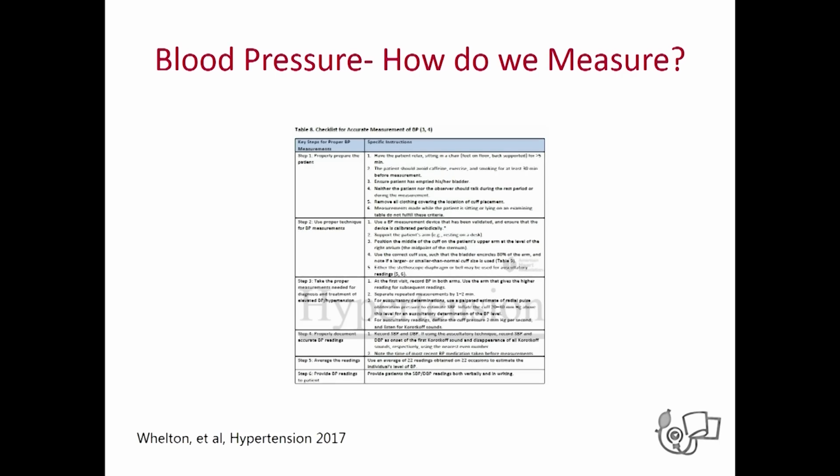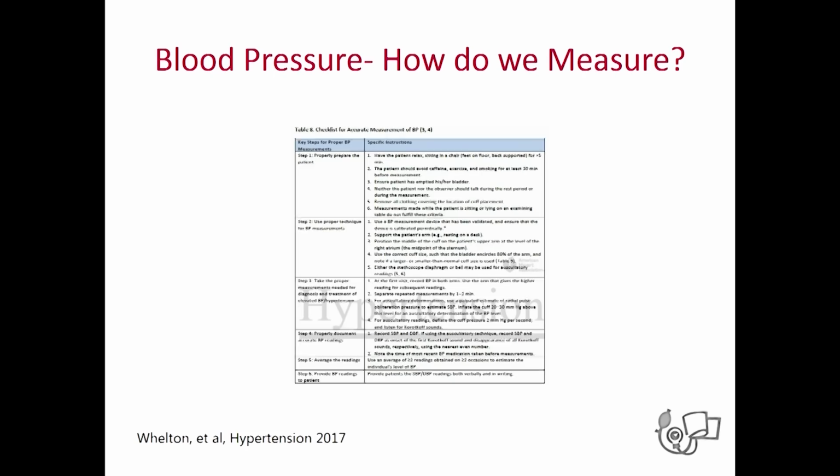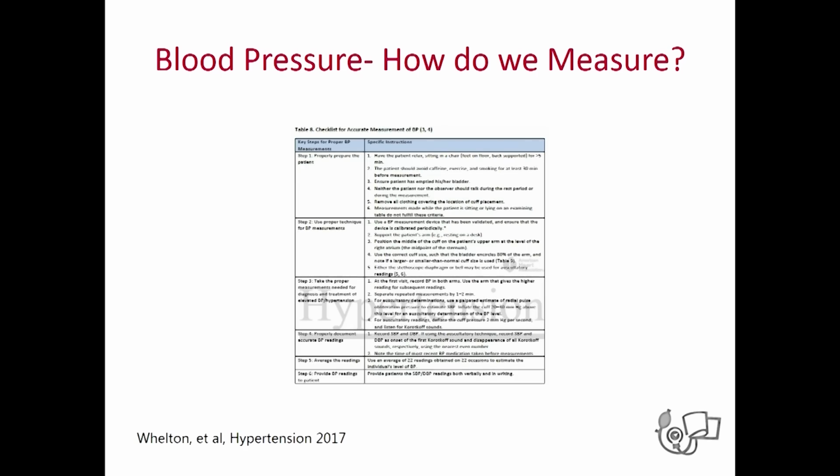And this table represents all of the things that should happen in order to prepare a patient for measuring the blood pressure. These things relate to sitting down, being calm, avoiding certain medications and/or habits, coffee, cigarettes, etc., prior to measuring the blood pressure, and repeating that blood pressure and coming up with a number. Because this number, as we covered, is very important. And so getting to this number, the measurement should be as accurate as possible.